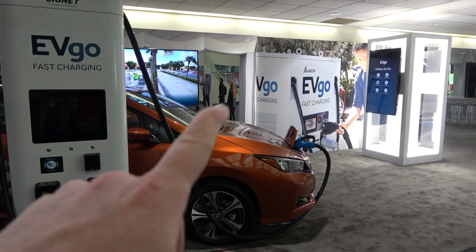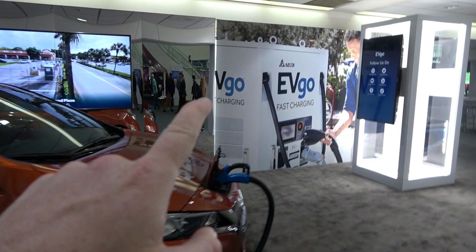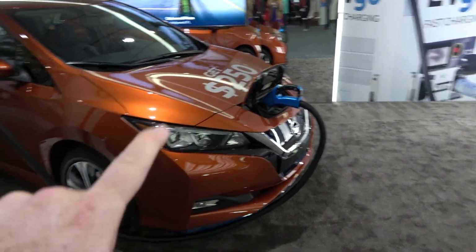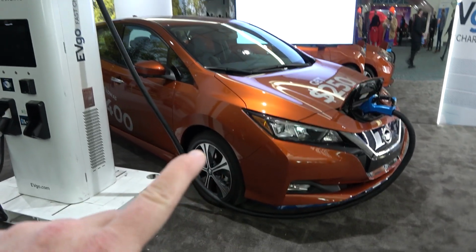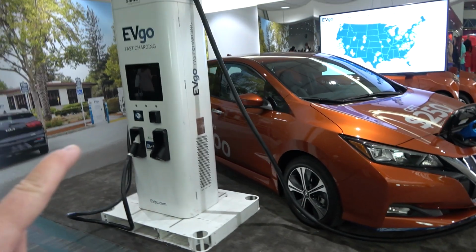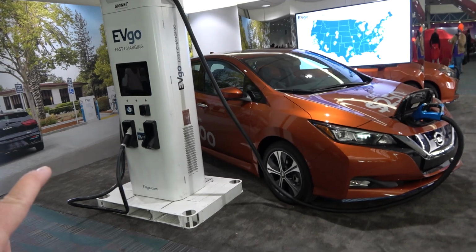Evgo is also using Delta chargers as well, which is a nice option because they do power splitting. And then, of course, Evgo is still one of the few charging network providers that's supporting CHAdeMO fully. And I'm also surprised that they don't have on this display the Tesla adapters that they've been using.